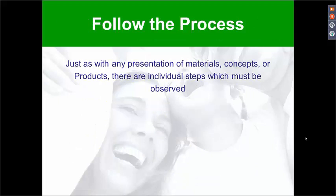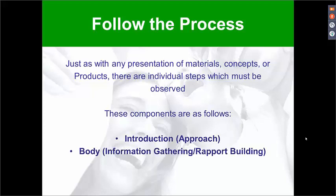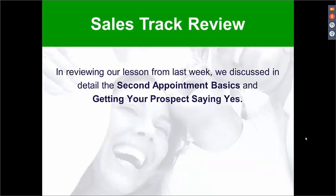I would encourage you to follow the process. Just as with any presentation of materials, concepts, or products, there are individual steps which must be observed. These components are as follows: the introduction, the body and information gathering and rapport, the summary and results, which is what we're talking about today, which will be your second appointment, and closing the deal.